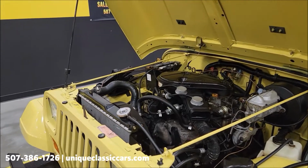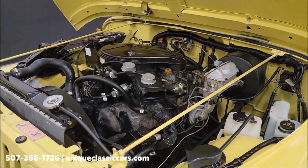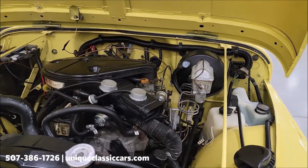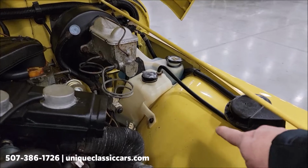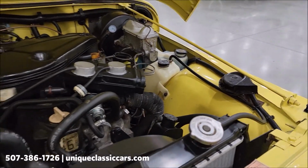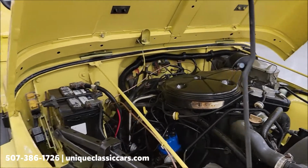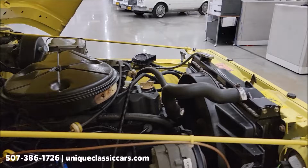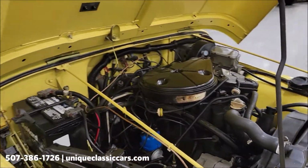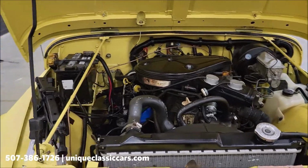There we go, hood propped. Take a peek at the engine bay. Looks very stock, nice, clean, tidy engine bay, no doubt about that. Again, you can see all original paint, inner fenders, 4.2 liter, inline 6. Runs as you would expect.